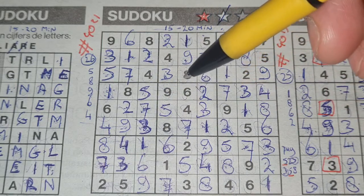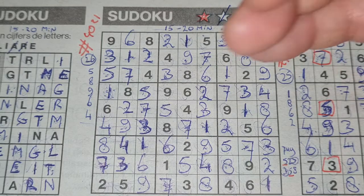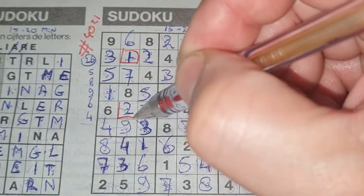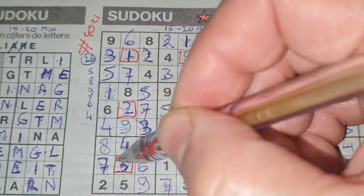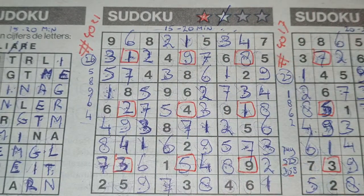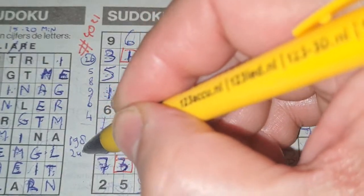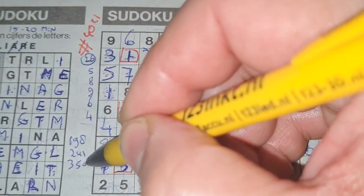A couple of days ago, I started analyzing the Sudokus. And for me, I want to know if there is a connection or a pattern with the middle box of the 9 big squares. Okay, so we have the 1, the 9, and the 8. We have the 2, the 4, and the 1. And we have the 3, the 5, and the 9.